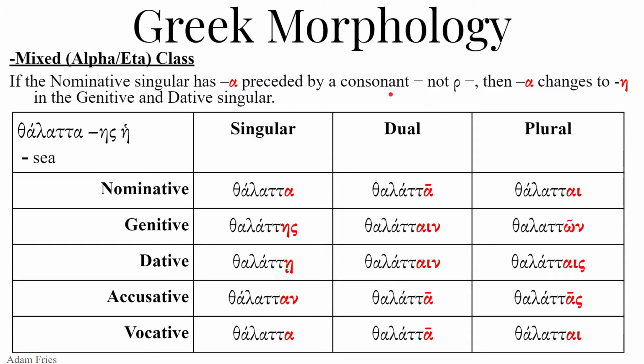The mixed class, that is the mixed alpha eta class: if the nominative singular has an alpha preceded by a consonant, and that consonant is not allowed to be rho, because that would make it an alpha class. So a consonant and then alpha as the nominative, then the alpha changes to an eta in the genitive and dative singular. Otherwise, the endings will be the same as the alpha class. So we have our example, thalatta, es, he, the sea.